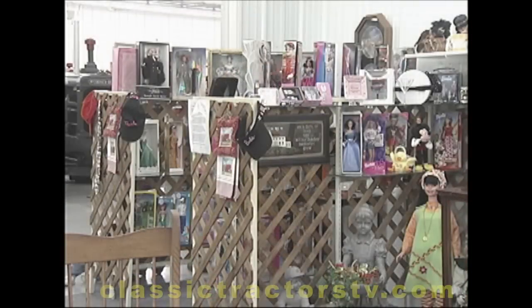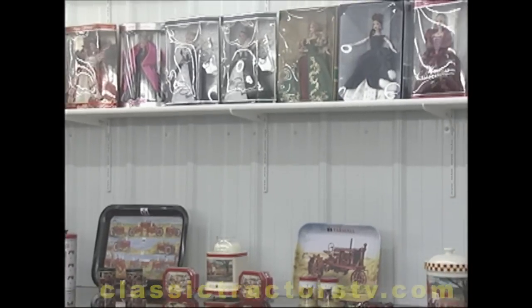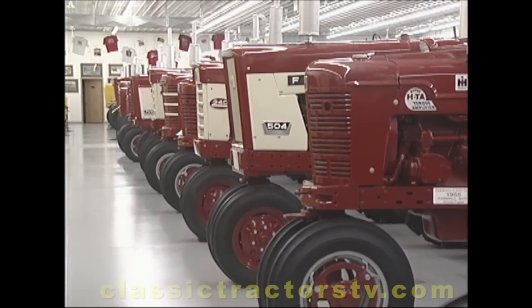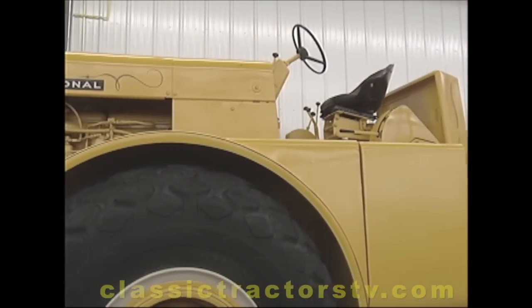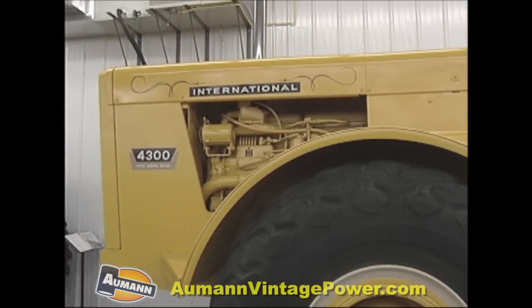This is my corner. And he pretty much hasn't said anything and let me have the reign of doing whatever I wanted in this. No doubt you'll see red when you come to Jerry's museum, but you also just might get stopped in your tracks by a big yellow machine. Built in the IH construction equipment plant in Illinois, this is the rare 1961 International 4300.